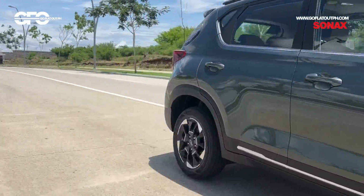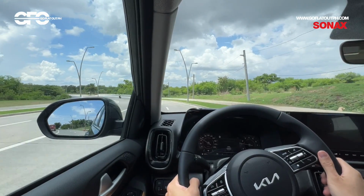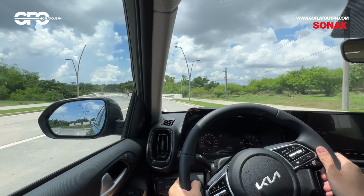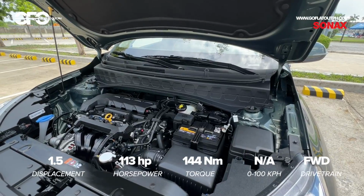So as for the driving experience of the Kia Sonet, in terms of the powertrains, what you have here is a 1.5-liter 4-cylinder gas engine, which is basically shared with the likes of the Hyundai Stargazer, the Hyundai Creta, and the base versions of the Kia Seltos.